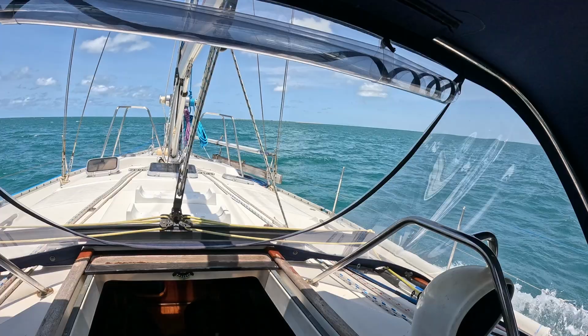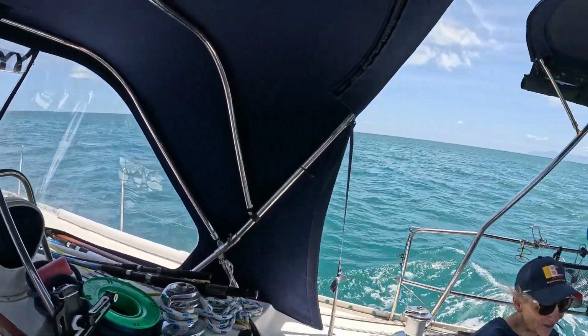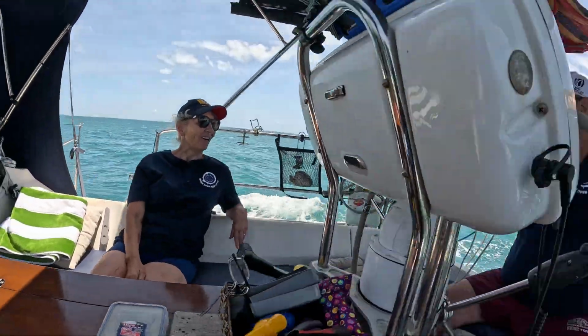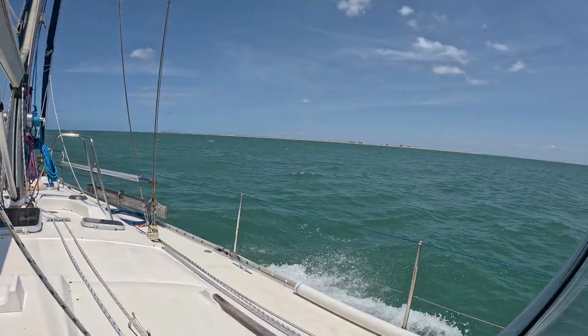You can see that the seas are starting to stir up just a little bit, but not too bad. And you can also see that at this point, Connie had already lost her first hat, and more on that later. But luckily, we had another hat on board for her.